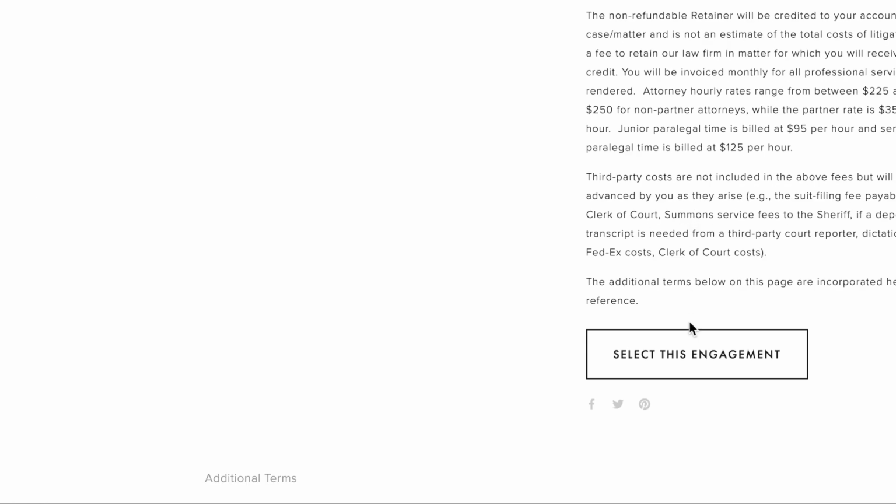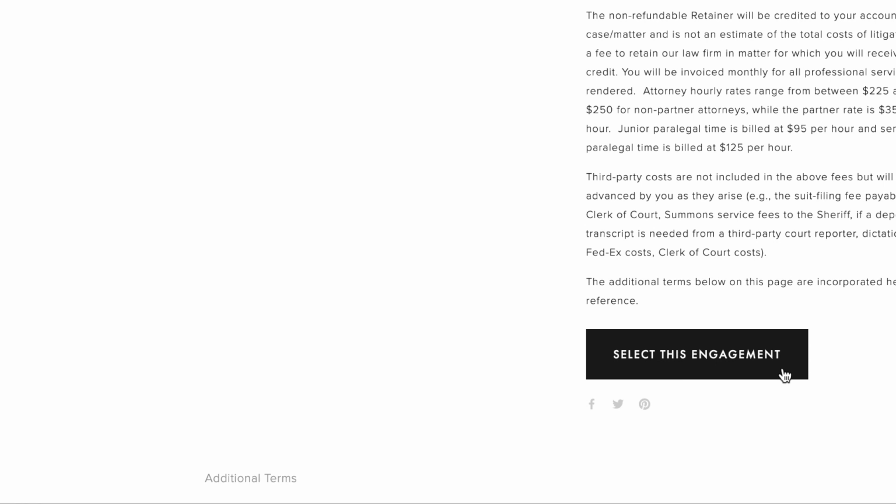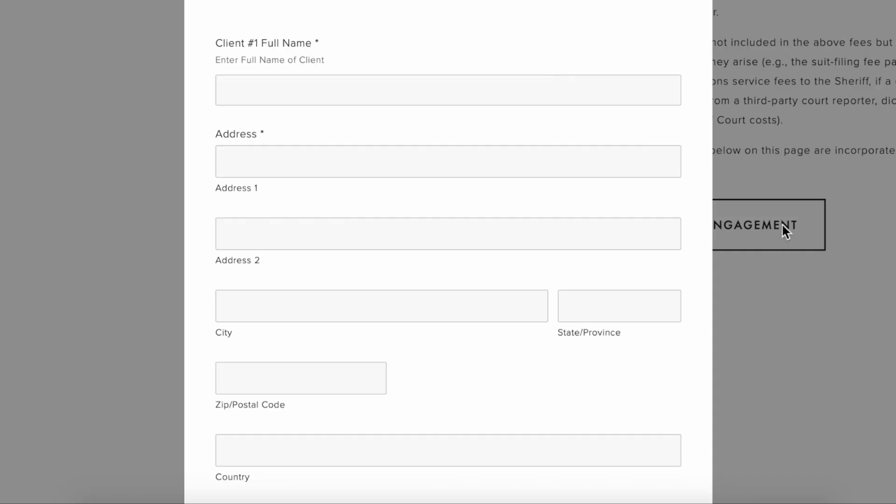Okay, so let's click the Select This Engagement button. This is what your prospective client will do. They've gotten past the password screen, and you can see just how quick this can be. It's a simple online shopping experience. Here we go. Click. We are the prospective client, and now it is so easy for them to sign up.